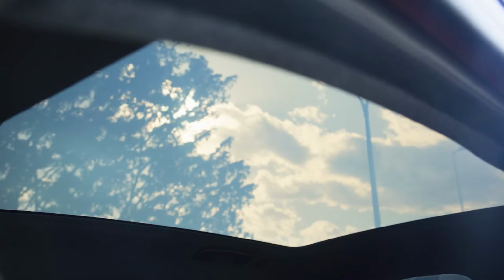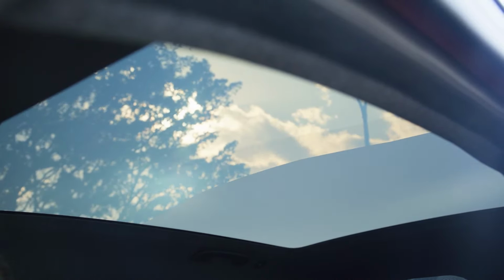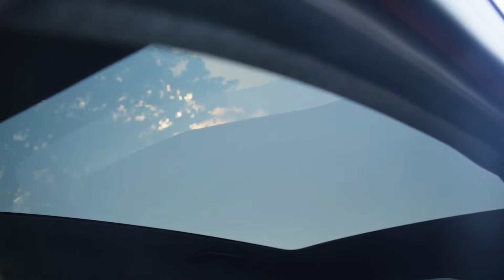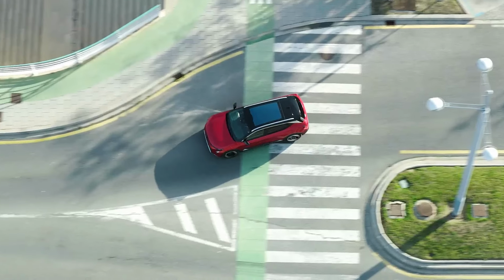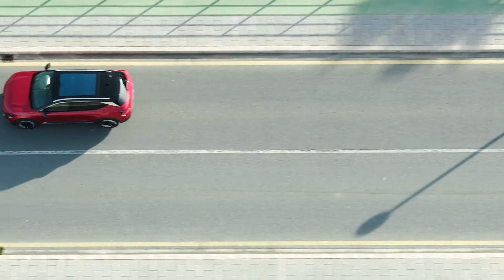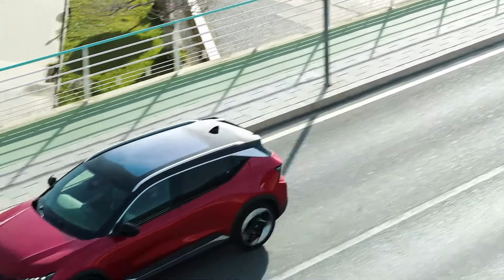A standout feature is the solar bay panoramic glass roof with the AmpliSky Tech, providing transparency or opacity for both front and rear passengers. The Renault Scenic E-Tech shares the CMF-EV architecture with the Megane E-Tech and the Nissan Ariya. It offers two battery sizes and power outputs.